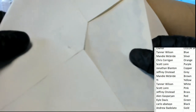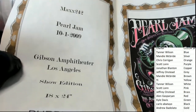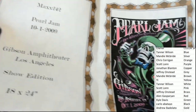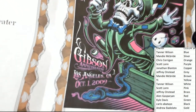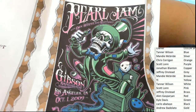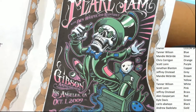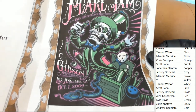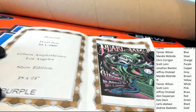And the winner is purple. This is a tour poster from Pearl Jam, October 2009. Look at this. At the Gibson Amphitheater in LA with Ben Harper and Relentless 7. What a cool piece of art to have come out here in this rare gig poster. I'm sure it has a lot of value and everything. It looks beautiful.